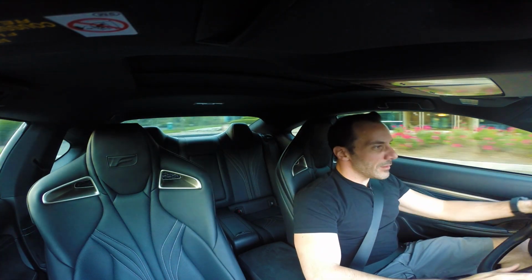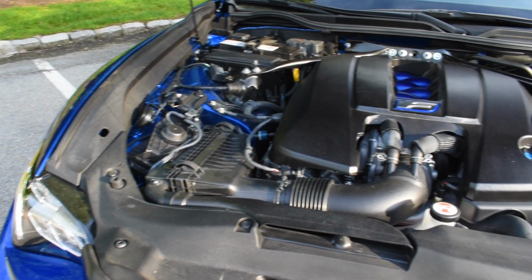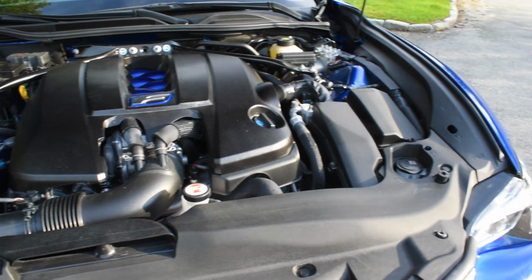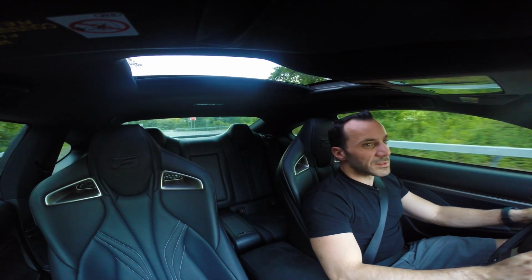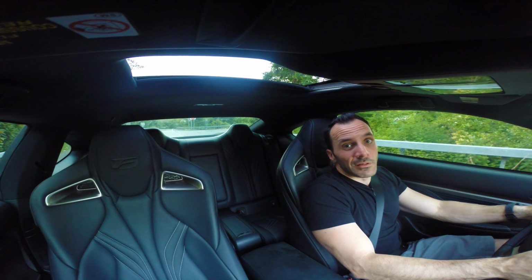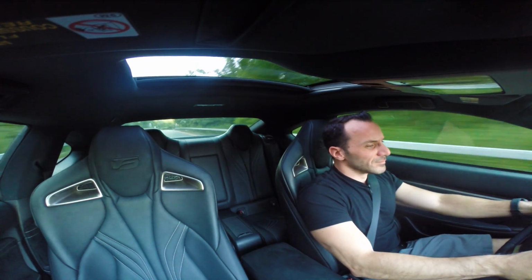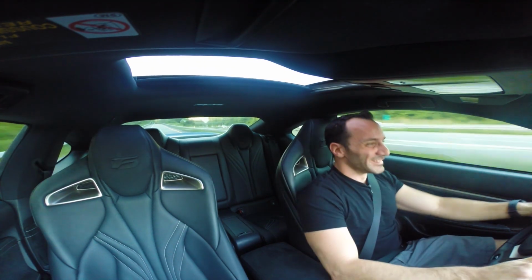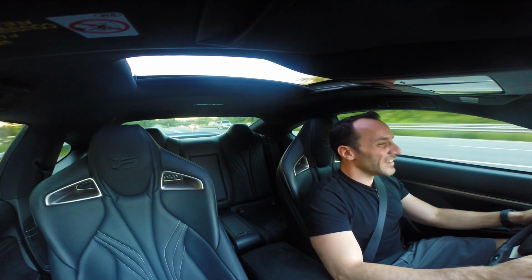So let's get this powerhouse out on a highway for a little bit. This comes packed with 467 horsepower and 389 pound-feet of torque. If we come to a dead stop and go down to first gear, let's put my foot down. Let's just see how it gets to 60. I'm going on a highway, it's legal. Oh. All right, that was fun.